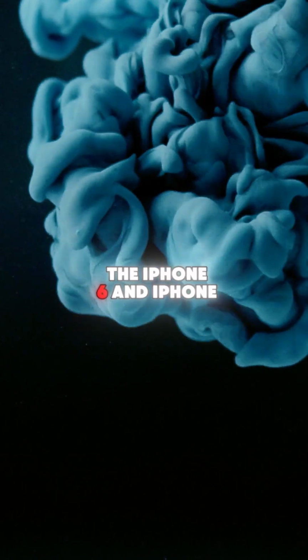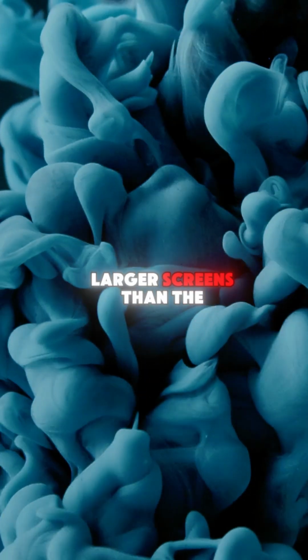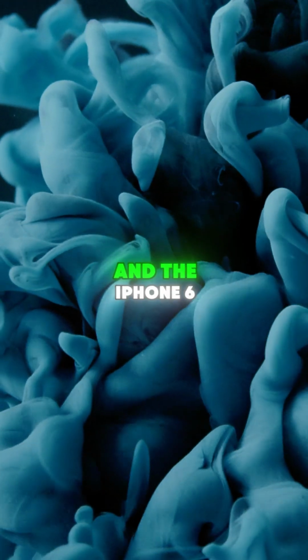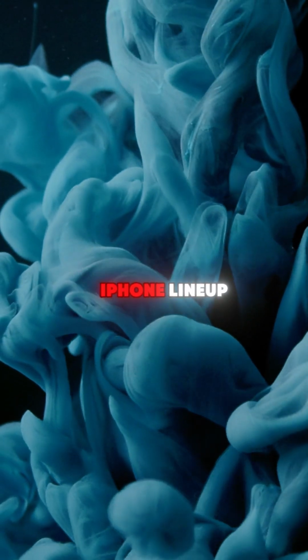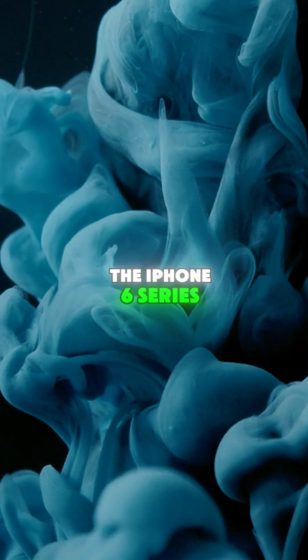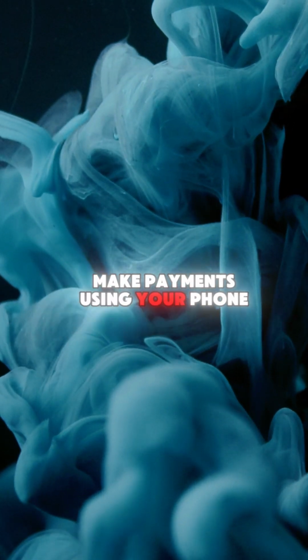The iPhone 6, 6S, and SE. In 2014, Apple launched the iPhone 6 and iPhone 6 Plus. These models had even larger screens than the iPhone 5S, and the iPhone 6 Plus was the first phablet, a phone-tablet hybrid in the iPhone lineup. The iPhone 6 series also introduced Apple Pay, a new way to make payments using your phone.